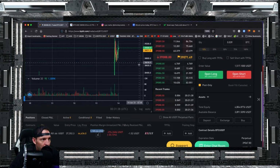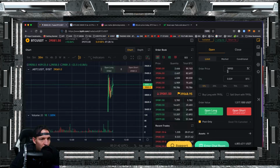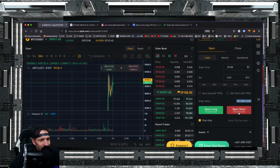We'll take out a little bit more of a short, a bigger one. So we'll say price is at 39,100. That's where we want our entry price to be, 39,100. And I want to take out, let's just do a smaller amount. Let's just do say 25.2 right here. Even though order value is $782, what you're risking and what you're willing to lose is right here, this $157. I thought I was actually risking losing this amount right here. This whole time I've been opening up shorts that were like a couple $100. I thought they were a lot more than that.